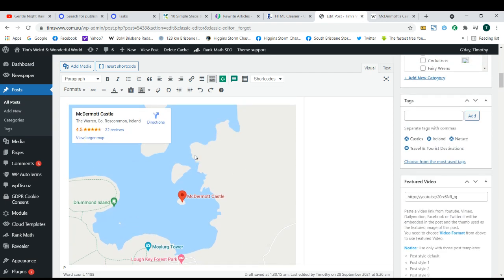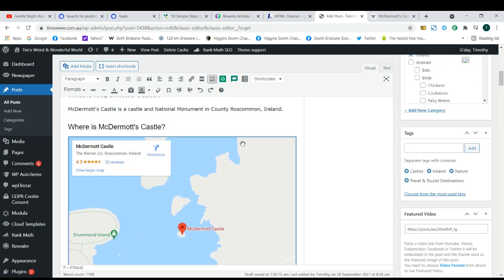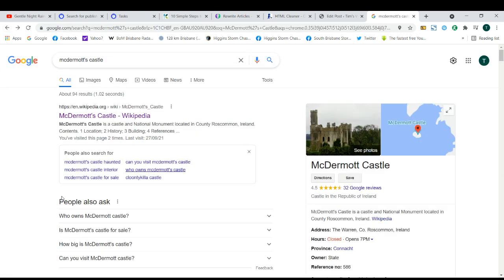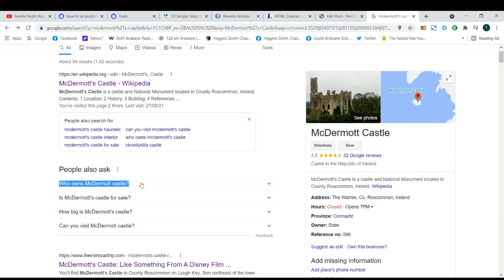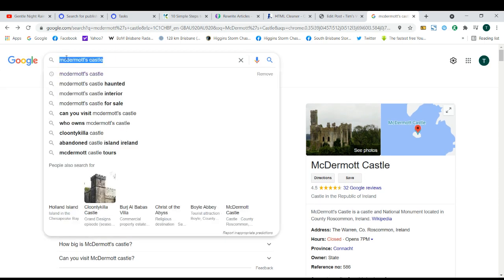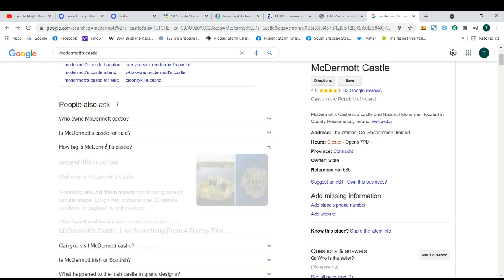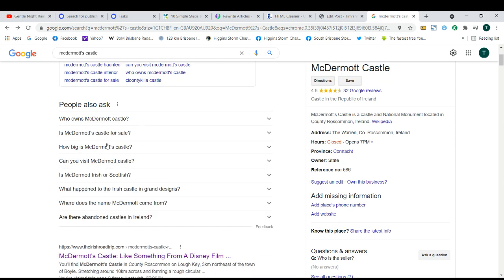So this is really simple. With the Google Maps, you get these questions. You put in the most obvious questions that you can find first, and then you go here and type in what you're writing about. And most of the time, it's got People Also Ask, and you can use those as titles. These are questions that a lot of people ask.